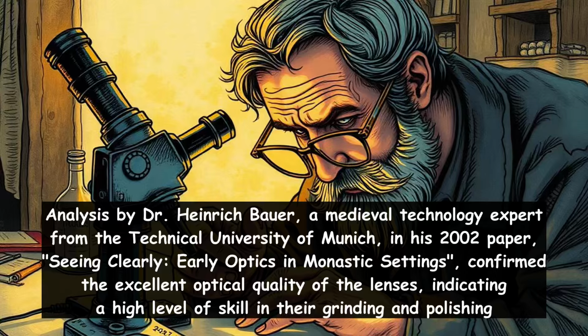Analysis by Dr. Heinrich Bauer, a medieval technology expert from the Technical University of Munich, in his 2002 paper, Seeing Clearly: Early Optics in Monastic Settings, confirmed the excellent optical quality of the lenses, indicating a high level of skill in their grinding and polishing.